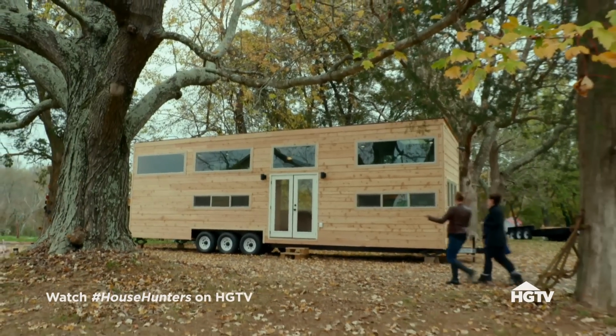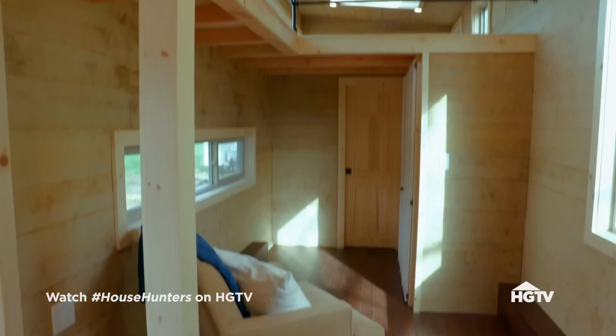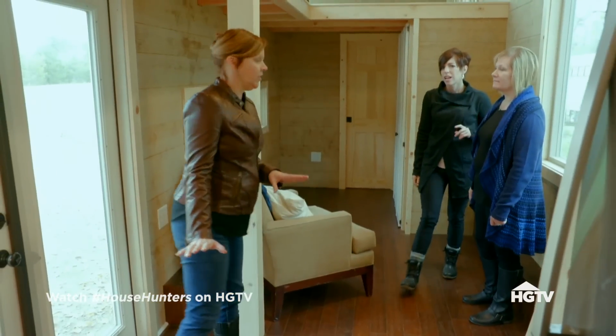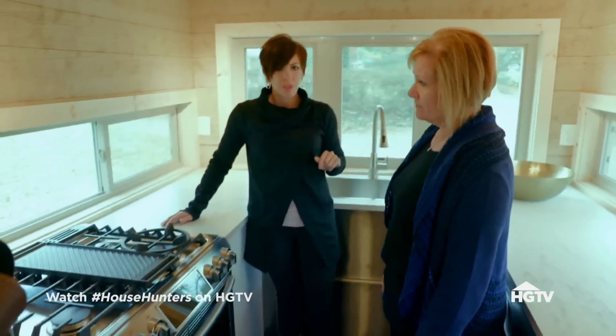Teresa wants them to see a tiny house option with a larger kitchen, but there are some trade-offs. Wow. There's a lot of wood in here, too. Let's take a look at this fantastic kitchen. This is a really big kitchen. All the countertops you need. Yes. I would definitely change out the countertops. That's an option, isn't it?